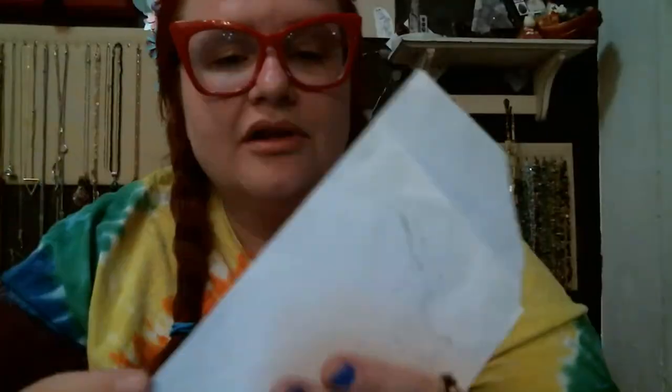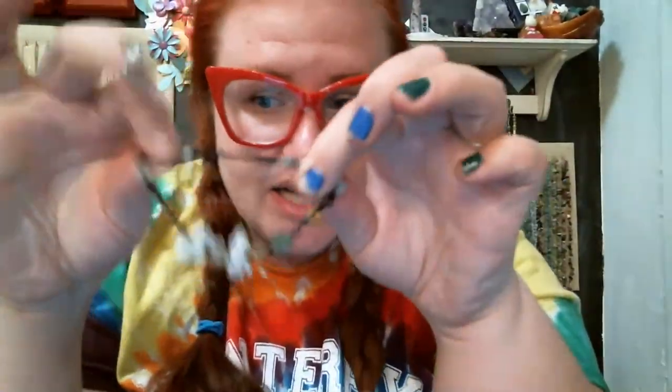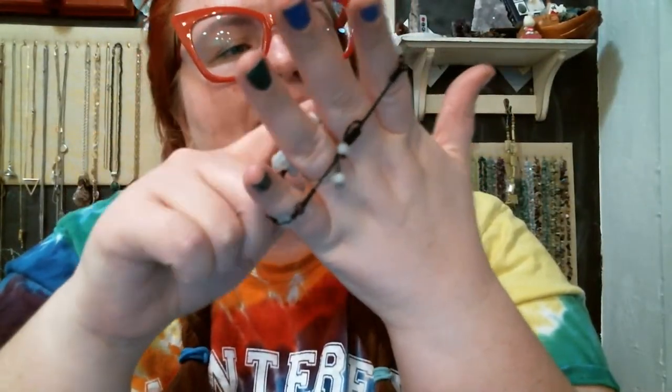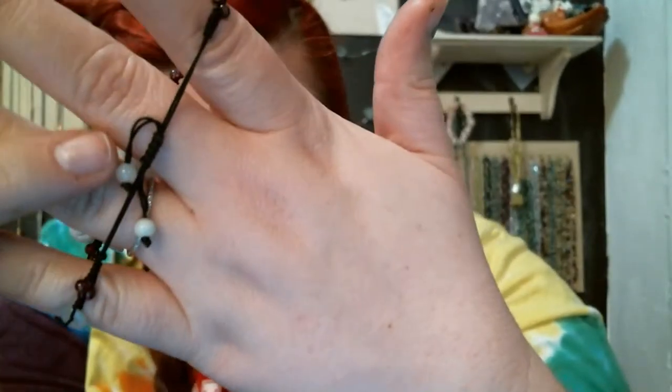I don't know for certain what the stones are, but I have sold something similar on Etsy. It was ornamental carved animals on an adjustable cord similar to this. However, the last one that I sold was more Asian, as it did have some symbols on there and some coins. This one has what looks to me like a ram, a leopard, and a pig. I'm gonna show it here. It's very cool. And it has some natural stones here, here, all the way, and even here.